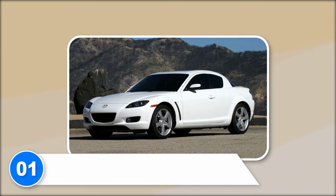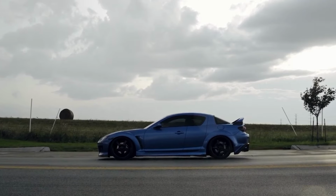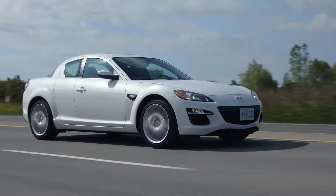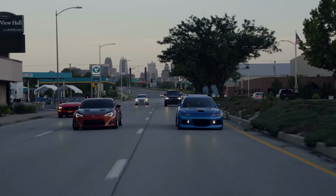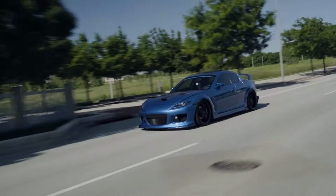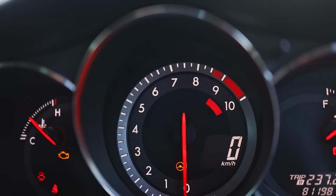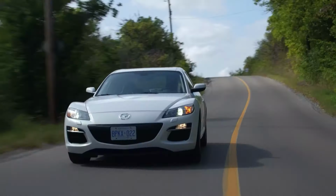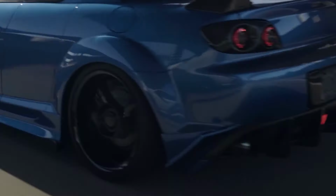And topping our list at number 1 is the Mazda RX8. It is an automobile entirely about the love of driving. This wheel wonder with a rotary engine is just that unique, offering an experience unlike any other vehicle available today. Its 1.3-liter rotary, known as the Renesis, produces 232 horsepower in the high revving manual, which redlines at a screaming 9,000 RPM. It's sublime in handling, owing to its perfect 50-50 weight distribution, rear-wheel drive, and very responsive steering.